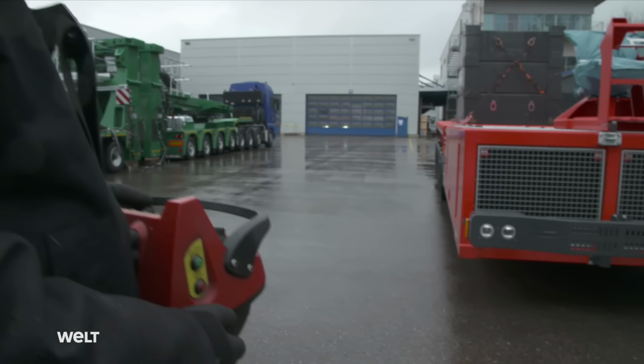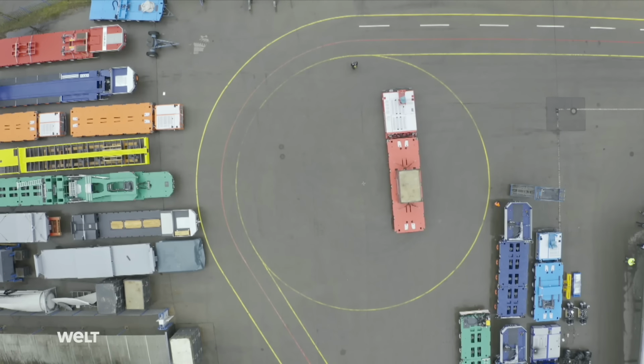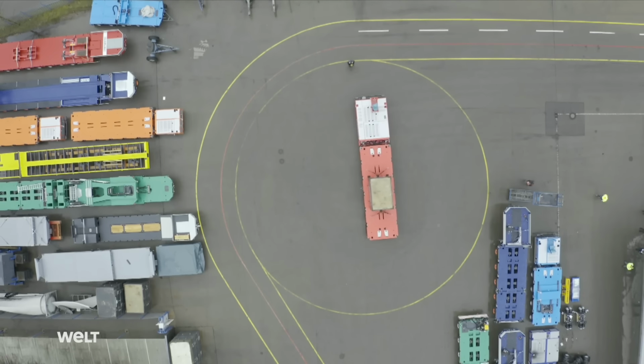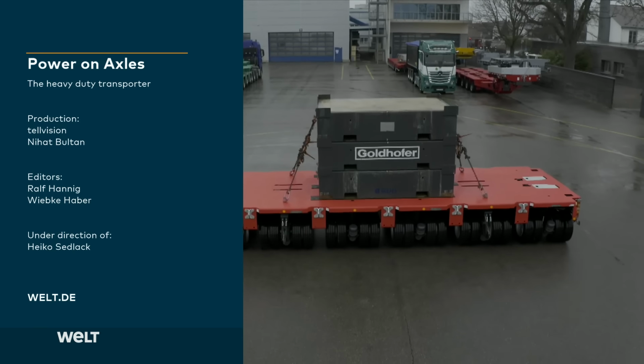Everything is working. The self-propelled transporter can now be handed over to the customer. Price for the 6-axle module, including the power pack, depends on the specific configuration, but is in the high 6-figure range.